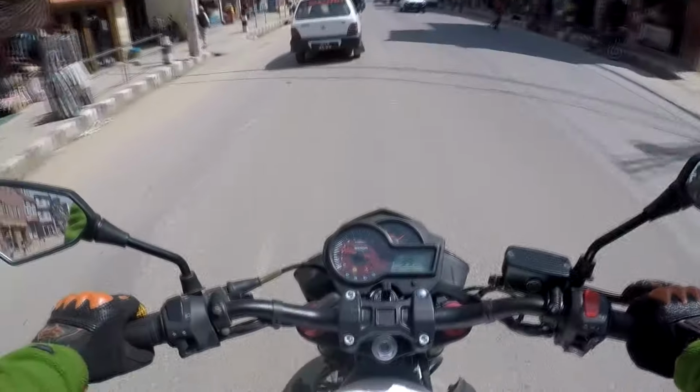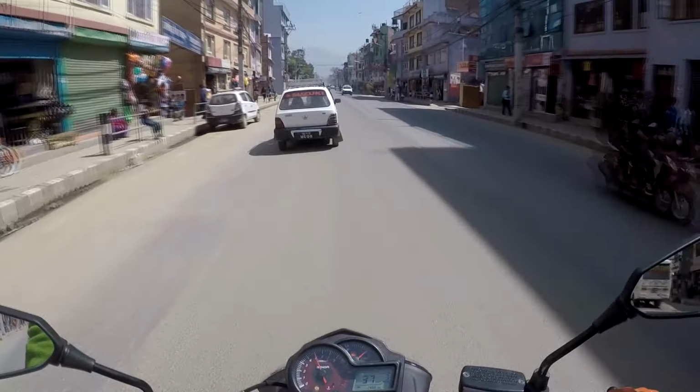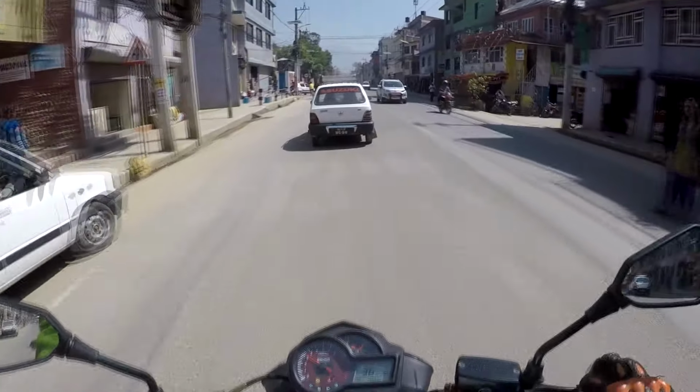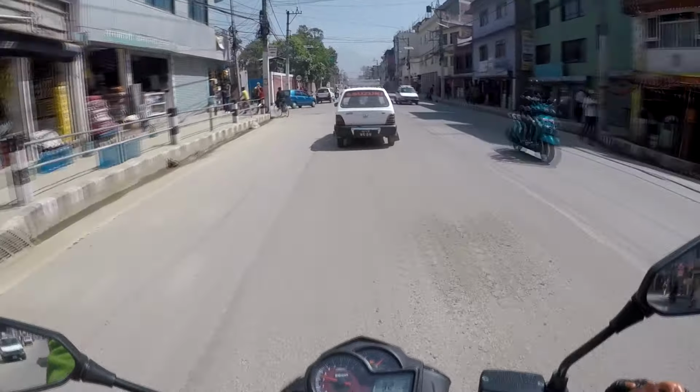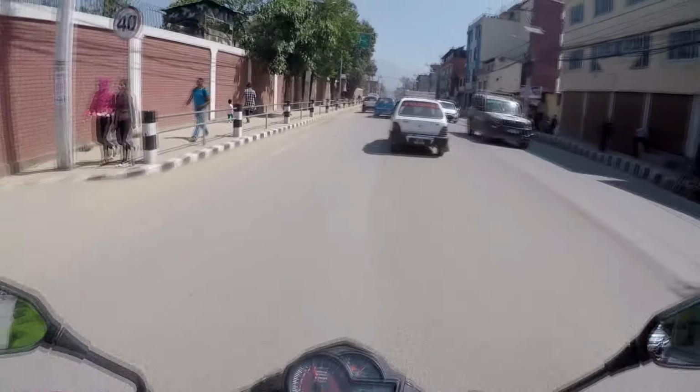So the bike is good. The main thing is this exhaust, man. Crossfire has put in a dual exhaust, it sounds crazy, man. The bike is smooth, man. Let's do a speed run, man.